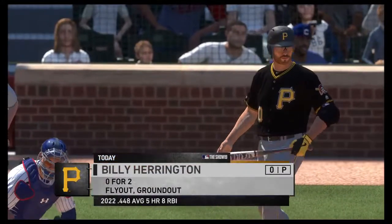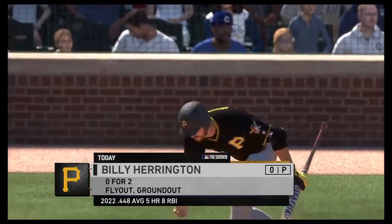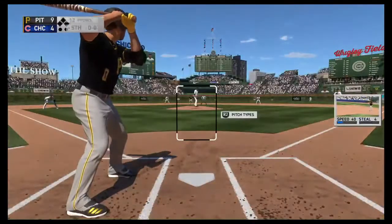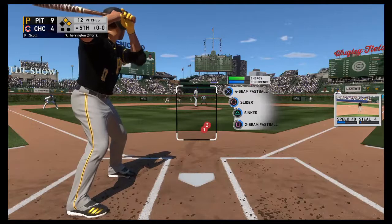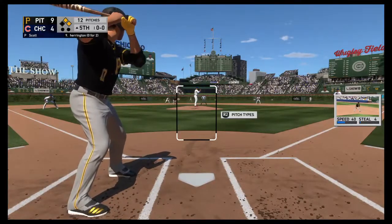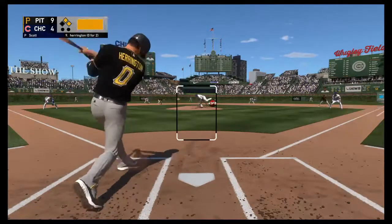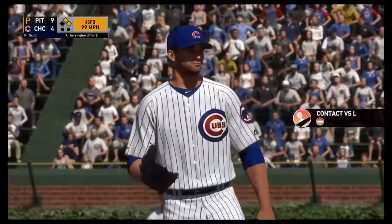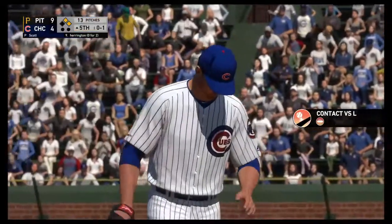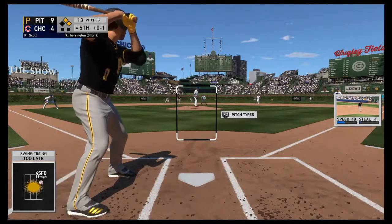The pitcher, Billy Harrington, steps up to the plate in a second situation. So let's see if that is indeed on right here. He's ready. Here's the first offering. Swing and a miss that time. It's 0-1. That's straight smoke at 99, guys. It's almost unfair.